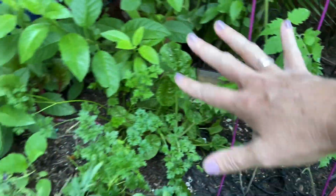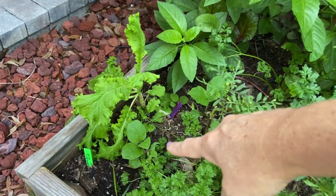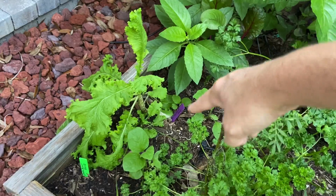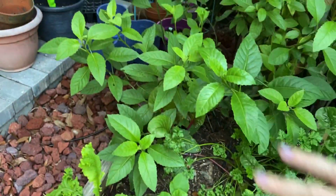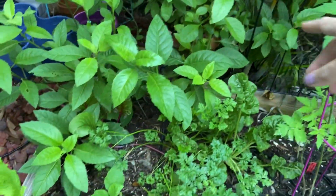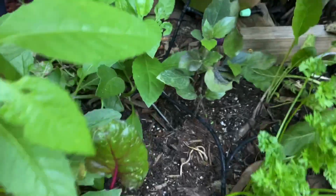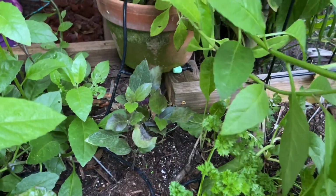Then a little bit more Swiss chard left over from the winter. I've got parsley in here. I started my eggplants. I've got a piccolo eggplant and just a regular long purple one. A bunch of longevity, some mustard greens. And then I just got this one, the Okinawa spinach. So anxious to get that one going.